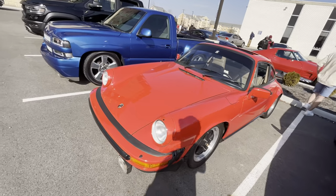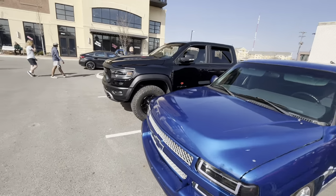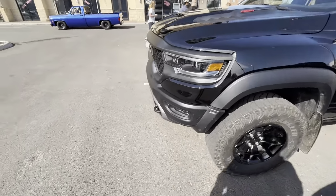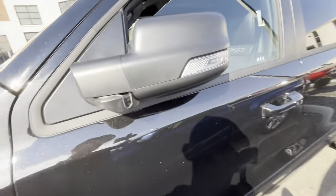Another old Porsche. Silverado I got last week, I think. Rams. Nasty. Man, it's a T-Rex, baby. A TRX.